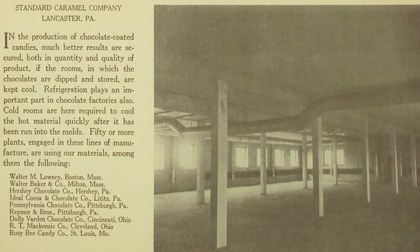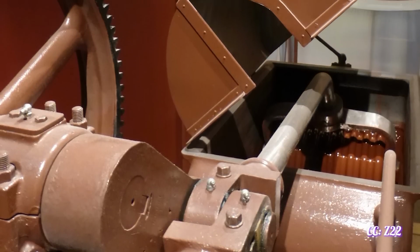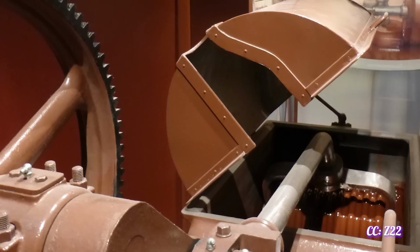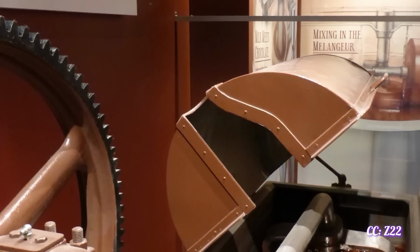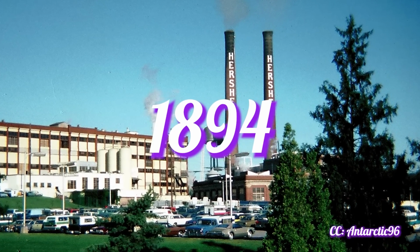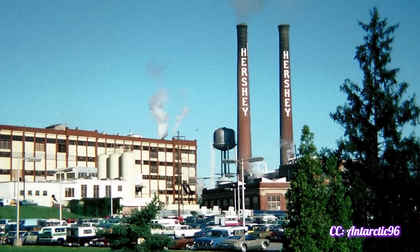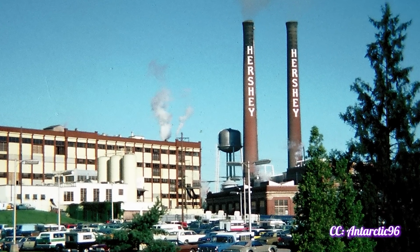Hershey bought and installed chocolate-making equipment in his caramel factory in Lancaster and began experimenting with the product immediately. In 1894, the same year he formally incorporated the Lancaster Caramel Company, he established the Hershey Chocolate Company as a subsidiary to make chocolate an affordable treat for all.